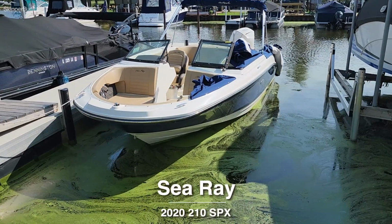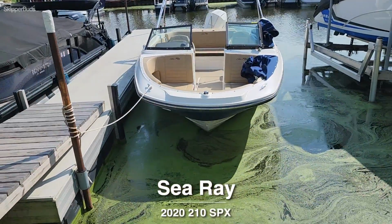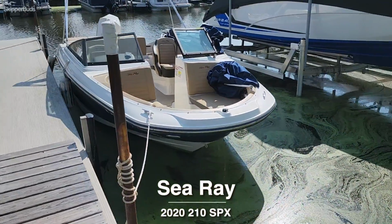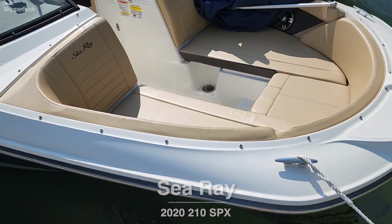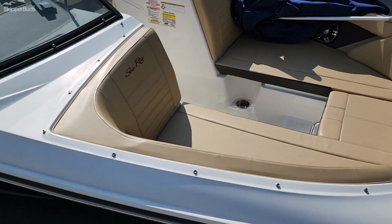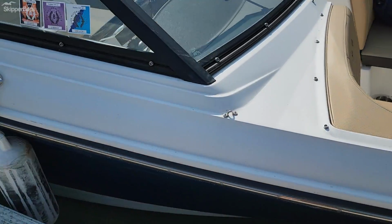Here we have a 2020 Sea Ray 210 SPX. Beautiful boat, only 88 hours on it. A lot of room in the bow there. Rated for 12 people.